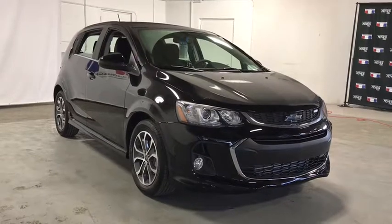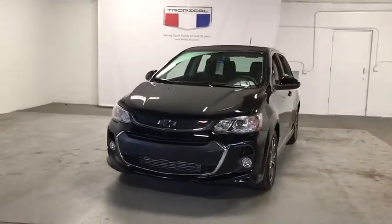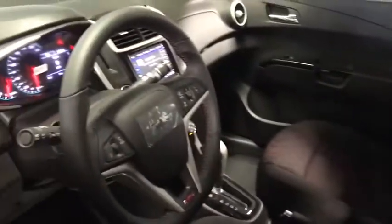Take a ride in the 2020 Chevrolet Sonic. The taut, strong body lines and powerful stance of Chevy Sonic allude to the power you'll find under its hood. Throw a little extra power into the mix with the available turbocharged engine. So where's the sweet spot? Behind the wheel. This vehicle has less than 100 miles.